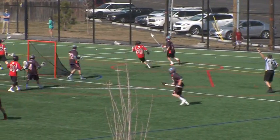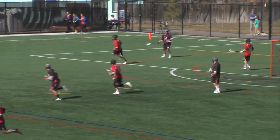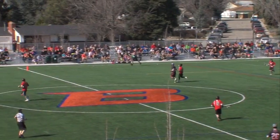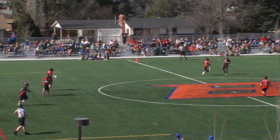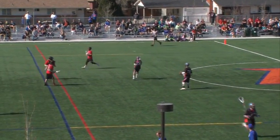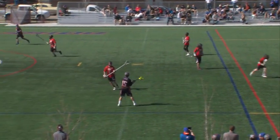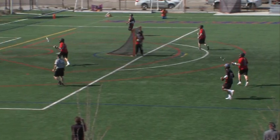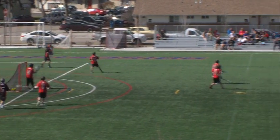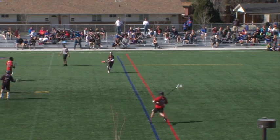And number 17 comes up with it for now. Possession arrow going the other way. Boise State with the ball, number 4, pushing it up towards the middle of the field. He's going to push it on pass. Defender's not able to stop him, and we're going to pass it over to the near side to number 15. Back behind the net to number 5. Back to the far side.